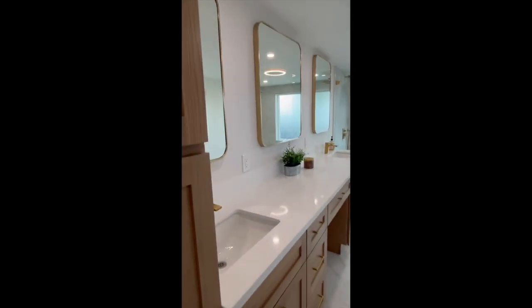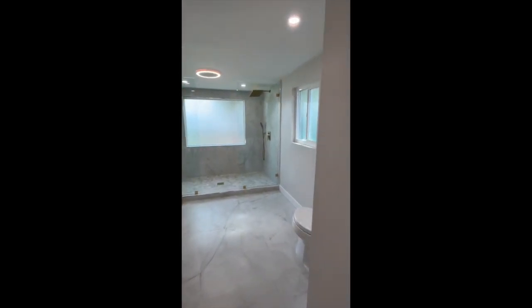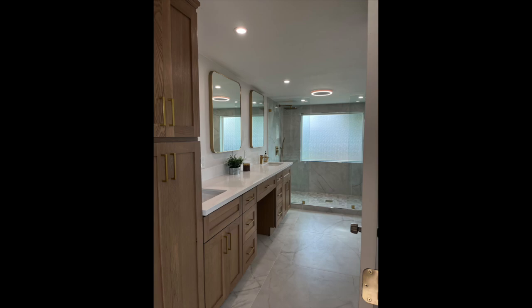And here's the creme de la creme bathroom. His and her sinks, golden accents throughout, and check out this shower with dual shower heads.